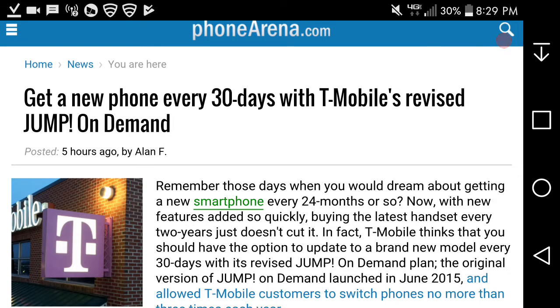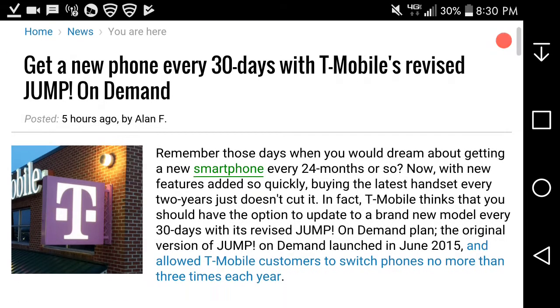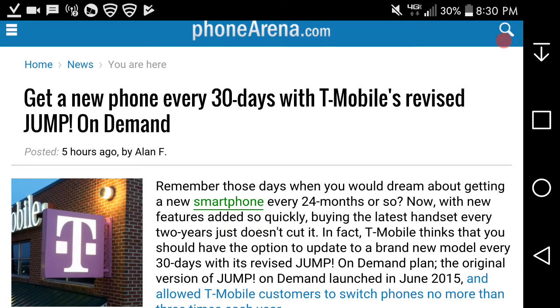Yeah, getting a phone every 30 days sounds like a good idea, in my opinion. I'm sure that a lot of people would like this because, like I said, technology changes every day. New stuff comes out, new features, and phones are getting smarter and smarter. They're getting more memory, they're getting bigger, and people want the newest phone out there. And, yeah, no one wants to wait 2 years to get a new phone.